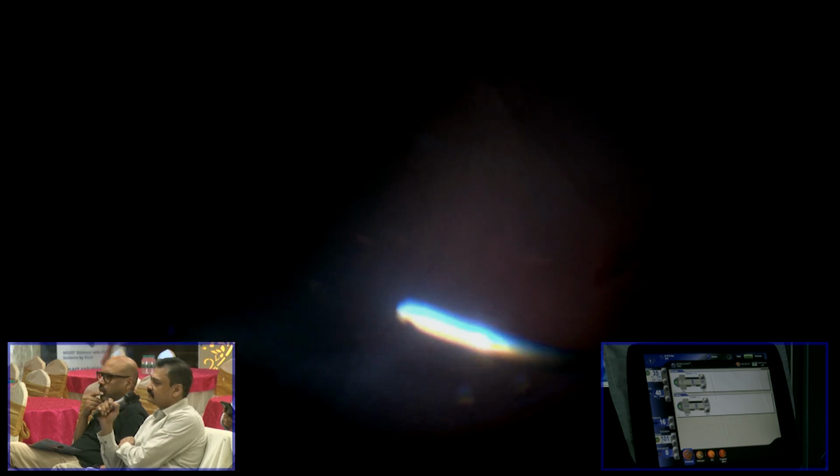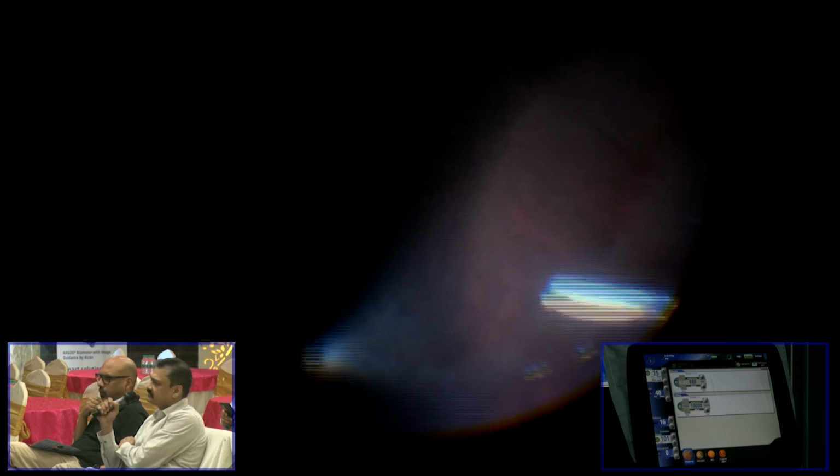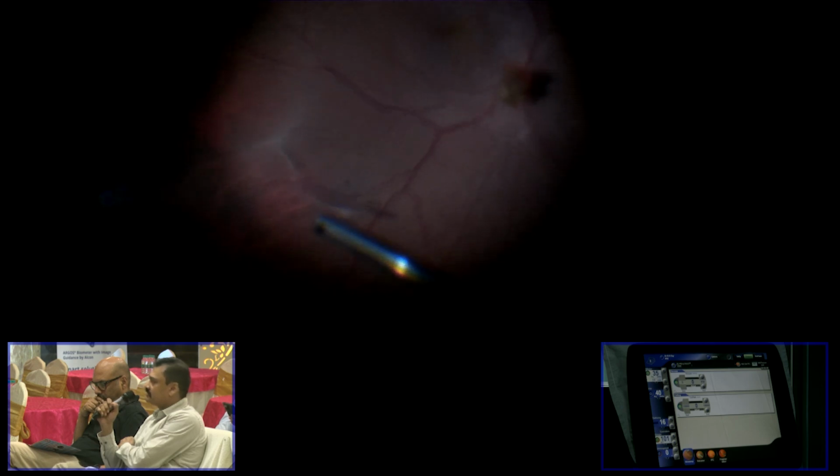Sir, actually in Terson Syndrome there is no ocular trauma, sir. Yeah. So I feel we should avoid any procedure which is not going to give us any additional benefit. Like just we are doing a core vitrectomy, we should go ahead with that. Okay, so you think that peripheral dissection is not essential in such cases? Yes, sir.